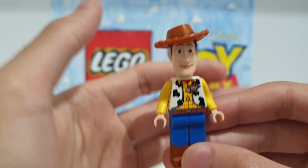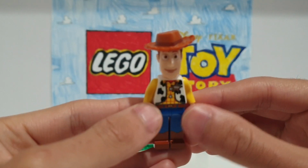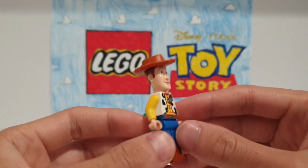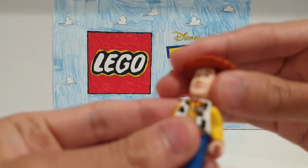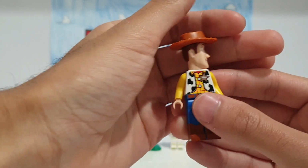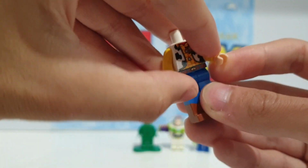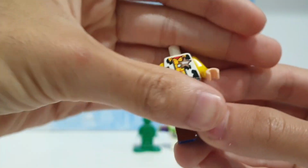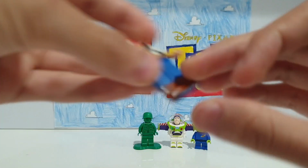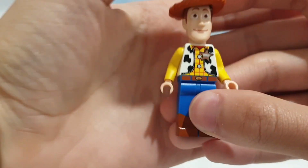This minifigure in the first wave was featured in 2 sets, Woody's Roundup and also Woody and Buzz to the Rescue. And then also in the second wave, you can get him in the Western Train. But I adore this minifigure, really detailed looking minifigure. See, those arms are much longer than you thought they would be. So overall, Woody, I love this minifigure. He is flawless to me.